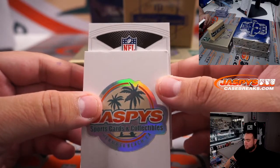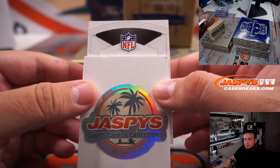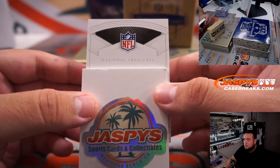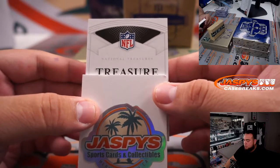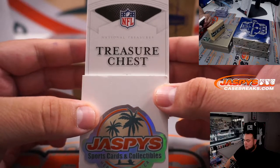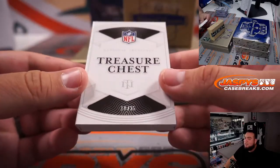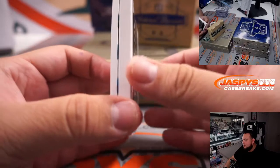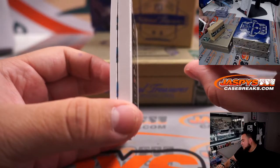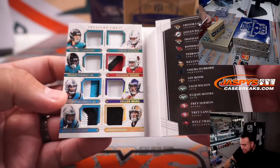Here we go. Treasure chest, guys. I pulled one, I think, last year of all Super Bowl MVPs. That was really cool. Hopefully it's one of those. Treasure chest. Out of 18/25, treasure chest. It's not going to tell us who it is. Wow, it's all the rookies. I think it's the rookies.